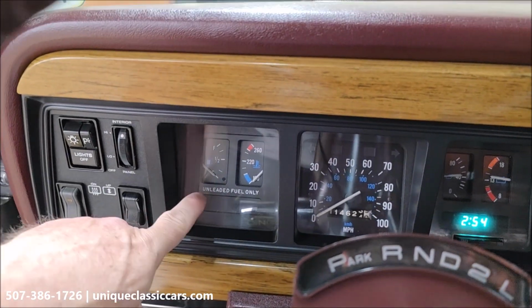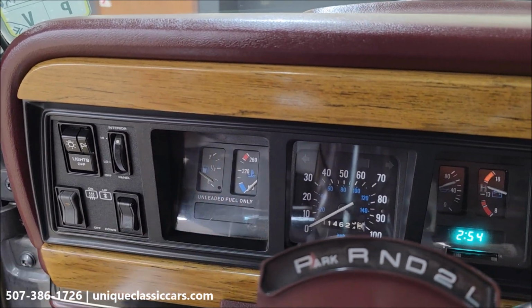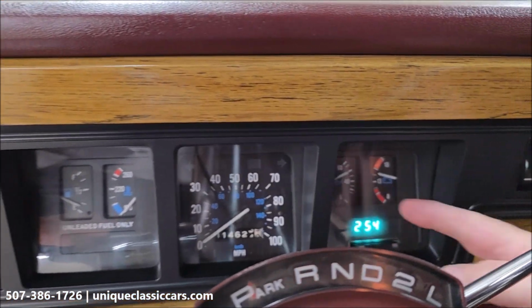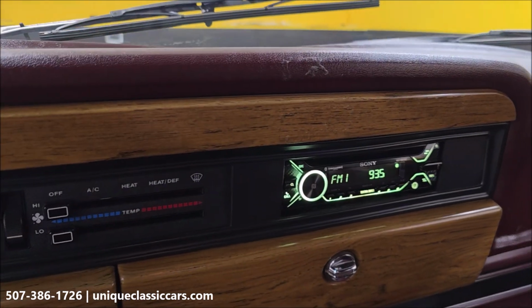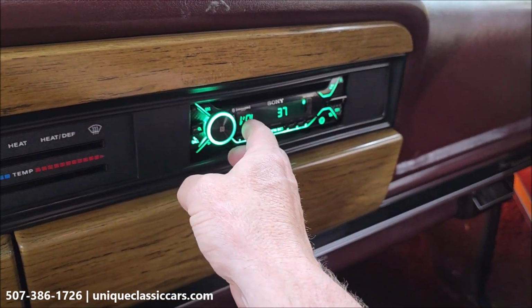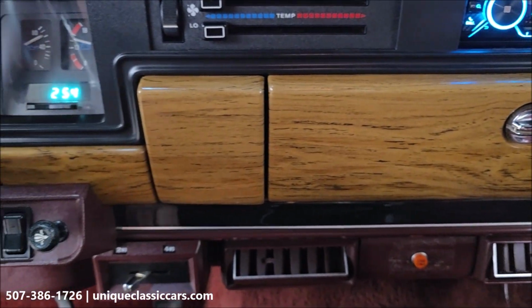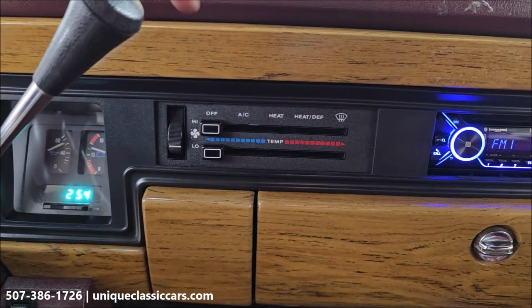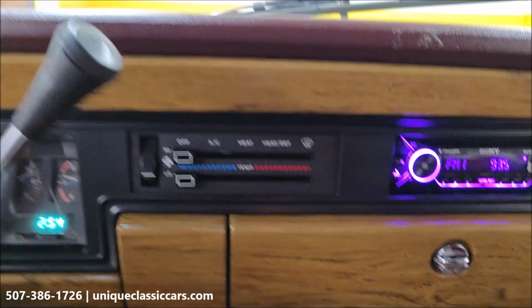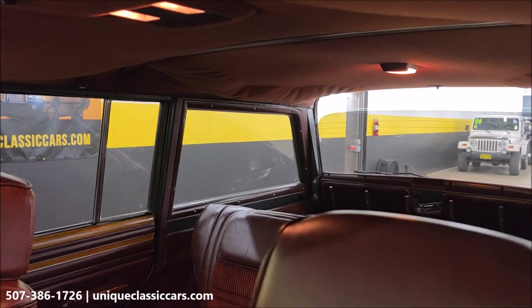Fires right up. Fuel gauge coming up. As you can see, that was a cold start. Wouldn't expect temp to be up. We have oil pressure and battery. Clock even working. Aftermarket Sony stereo that is working. Switch with a transfer case right here. 2-wheel drive to 4-wheel drive. Heat and AC controls. Power window switch is right here, and if you'd like to see that working, that would be easy enough to show you.